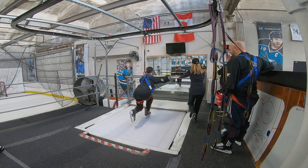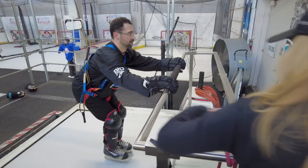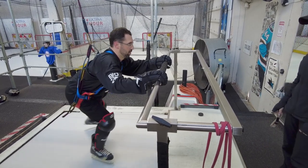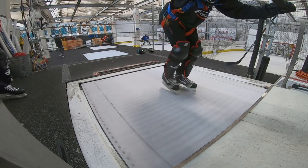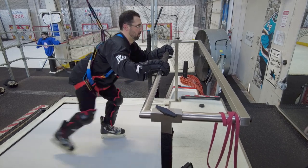Here we go. Down and up. Good. Holding it. All right, hold on and go for your first skate. So you get a feel. You can't fight the treadmill. You have to go with it. There you go. Hip, knee, ankle, toe. Drive it all the way out the side. Four more. Three more. Feel the toe. Two more. One more. Good.